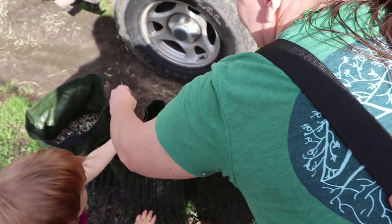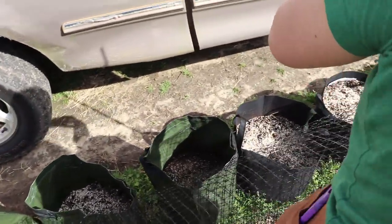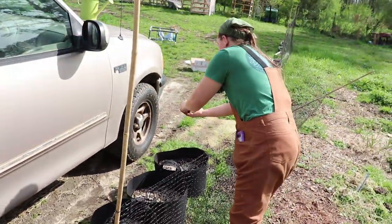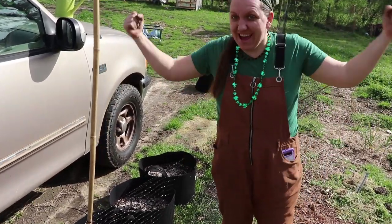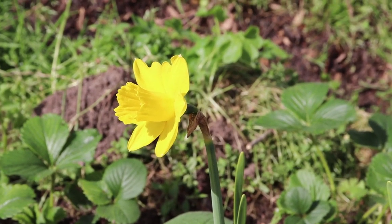That's a ton of worms. One in that grow bag. There are so many worms! There's like a gazillion, bazillion. I just dropped like 10 in that last grow bag. Yay for the worms! Woohoo! There's so many. Isn't it beautiful?